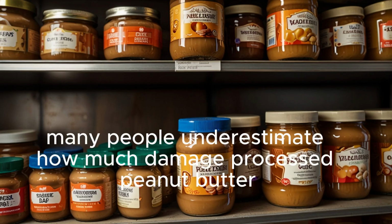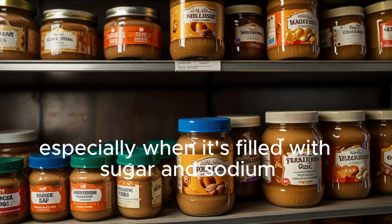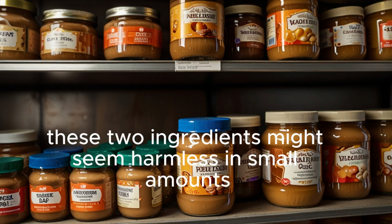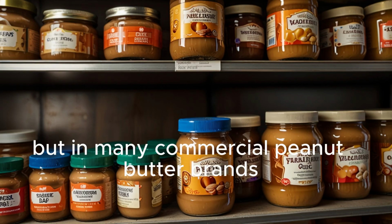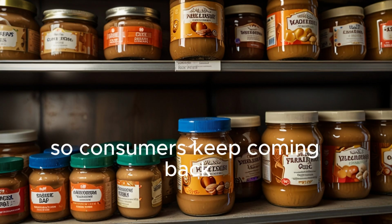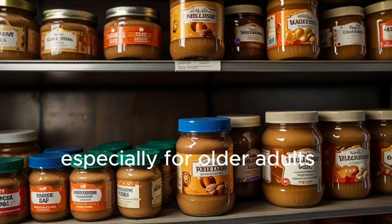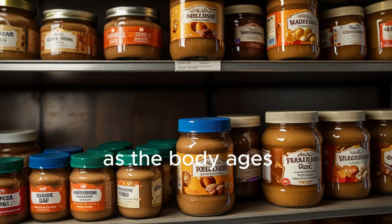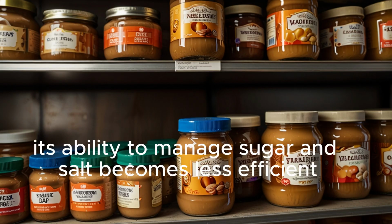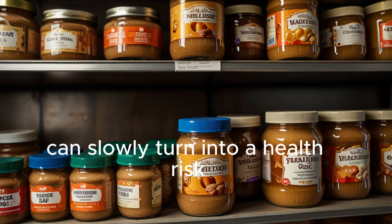Many people underestimate how much damage processed peanut butter can do over time, especially when it's filled with sugar and sodium. These two ingredients might seem harmless in small amounts, but in many commercial peanut butter brands, they appear in shocking quantities. The goal is to make the product taste addictive so consumers keep coming back, but this comes at the cost of health, especially for older adults. As the body ages, its ability to manage sugar and salt becomes less efficient, and what used to be a small indulgence can slowly turn into a health risk.